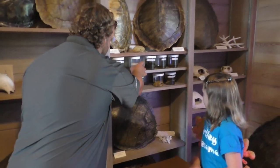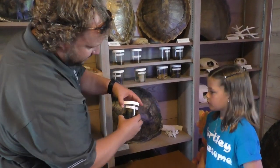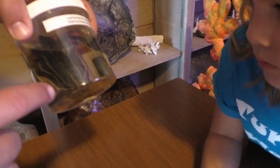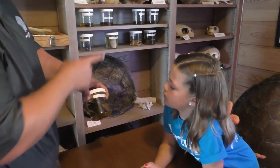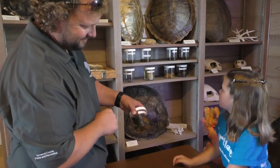And here, this is some of the little hatchlings. So this is actually one of those leatherbacks we were just talking about. So you can see it looks a little bit different. These ridges down the back, those are sort of bony ridges, but it's softer in between compared to that green turtle and all the other ones that have that hard bony shell like we were talking about. All right?